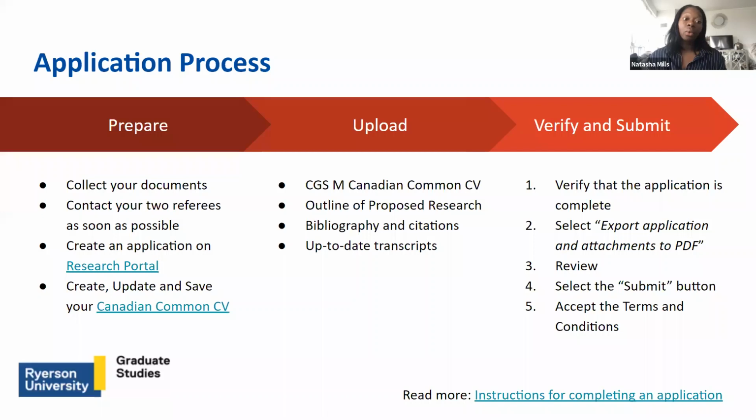Create, update and save your Canadian Commons CV. Upload the CGSM Canadian Commons CV; there are instructions on how to link those 2. Upload the outline of proposed research, your bibliography and citations, and up-to-date transcripts. And then to verify and submit, verify that the application is complete, select export application and attachments to PDF, review, and then select the submit button.